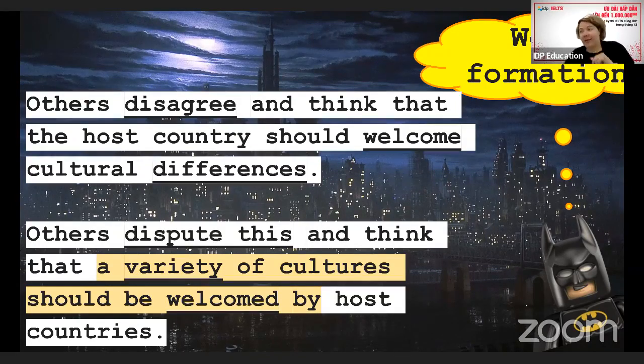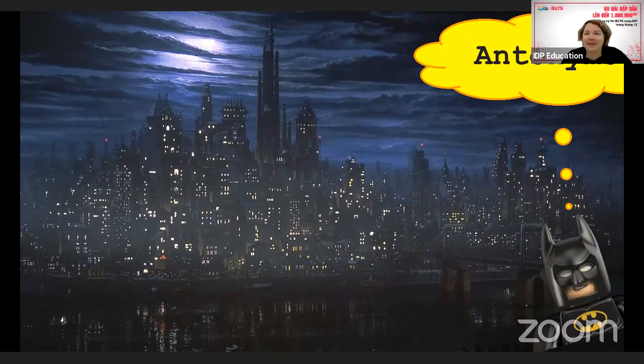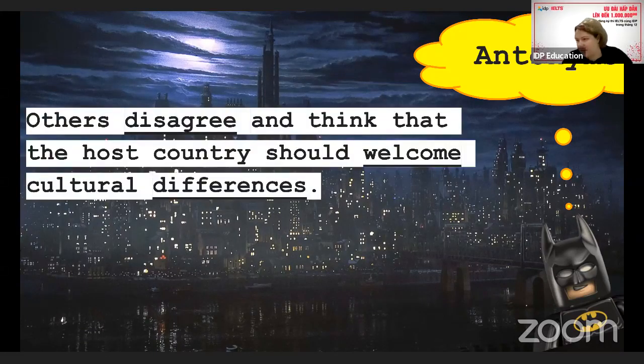That's not everything that we can change. We can do more. We can use antonyms. Do you know what an antonym is? What is an antonym? Yes, you're right. It's an opposite meaning. Okay. The same sentence again.